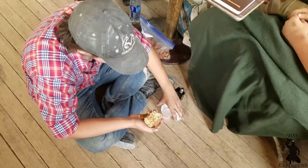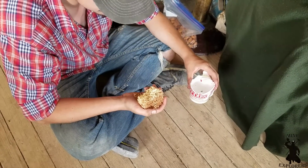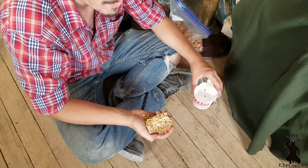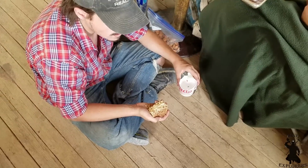Thanks for spraying that on my food. It's edible. See, this way the water gets mixed later. It's more efficient this way.